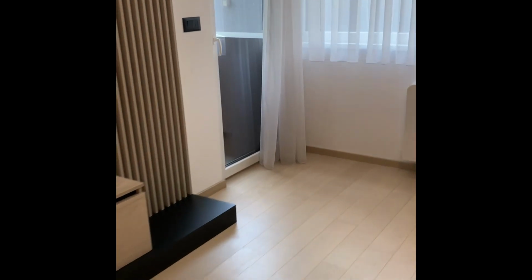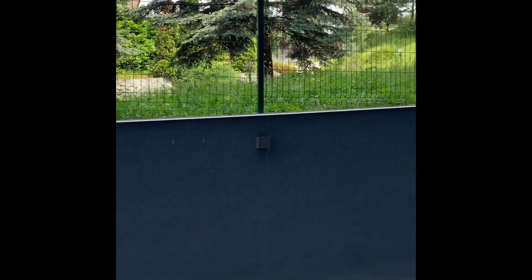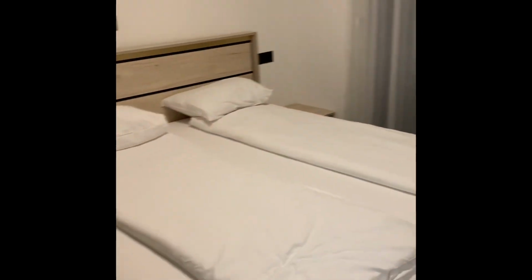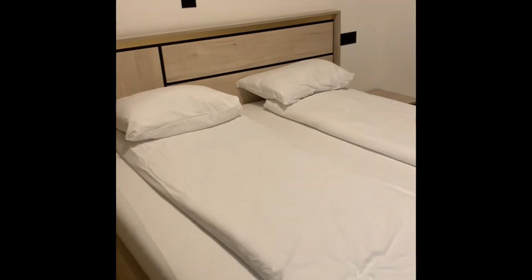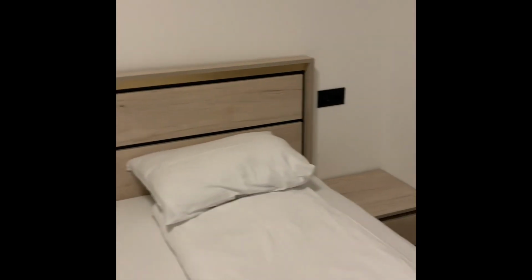There is also a balcony. It's beautiful. So beautiful. And this is the bedroom right here. It is beautiful, actually, so beautiful.